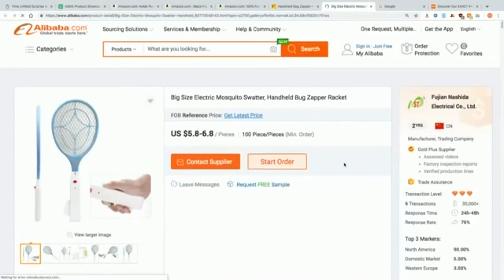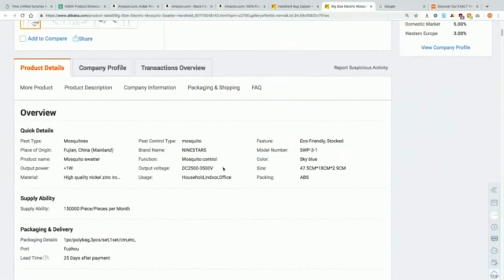Now, what I would want to do is simply click on this, go down the page here, and make sure everything looks the same as what you're expecting. Look at what kind of capability this supplier has. They can actually make, wow, 150,000 of these a month. So if you're concerned about getting to a point where you're selling thousands and thousands of products a month, you want to make sure that your supplier can handle that kind of capacity, and Alibaba will tell you that. So all we do here is the same thing, type in our message.